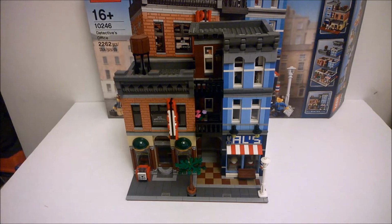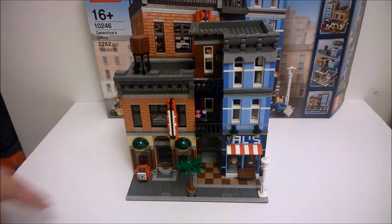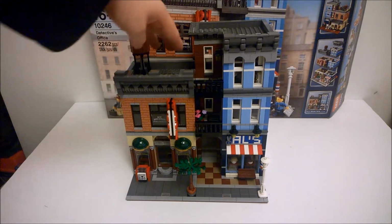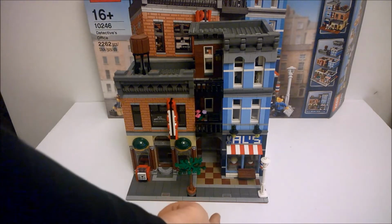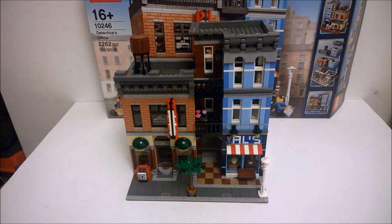I'm going to get into a couple of those things, but just as an overview, you get a street level with a ground floor, then a first floor, and on the top a second floor, only half the building, with a roof terrace. It's a greatly designed building with this nice little archway going through the centre of the building, front to back. So let's get into more detail then.